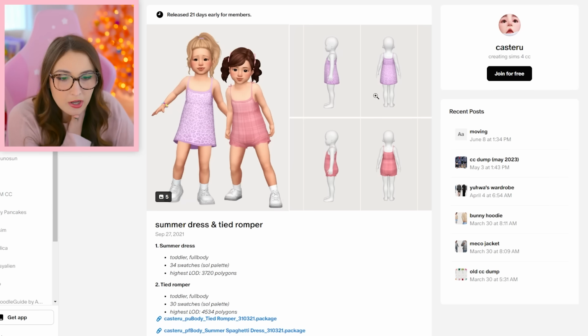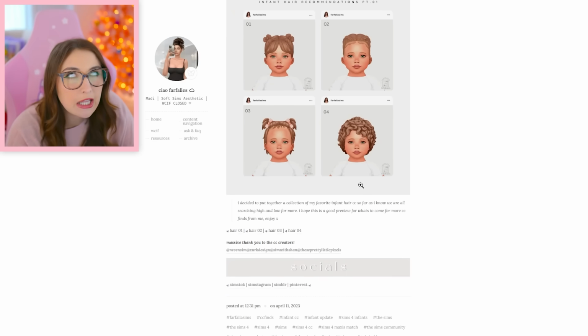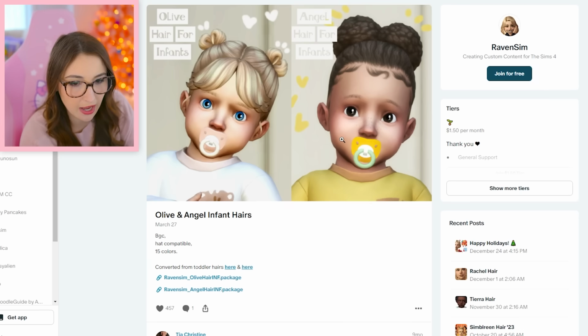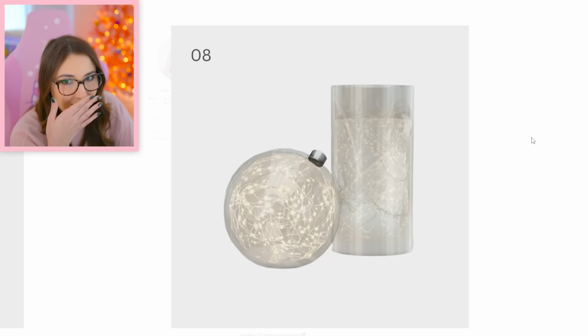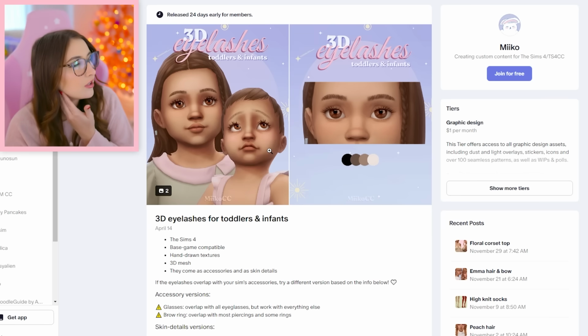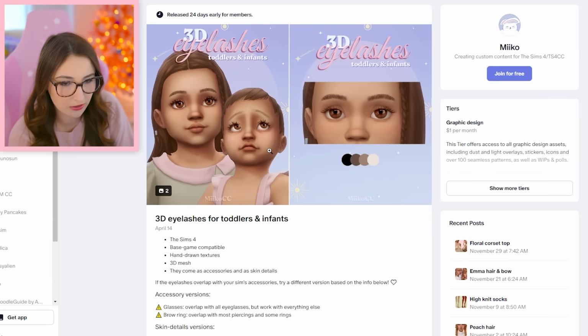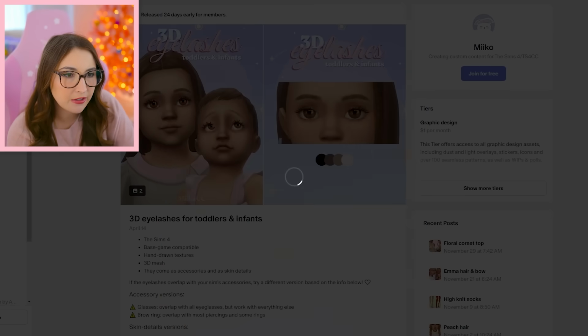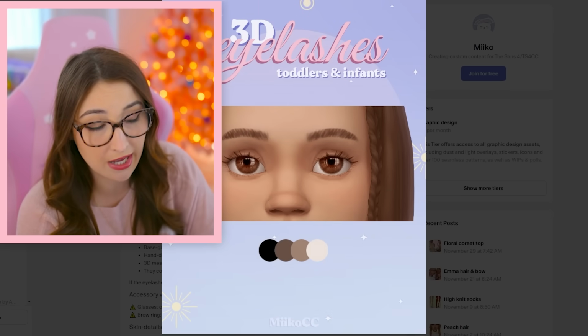Okay, I'm gonna try to specifically look for children's stuff. I really, really need it. Oh my gosh, look how cute this is. Infant hair recommendations, please. I'm so desperate. Yes. Okay, well, listen. Now you're really pulling at my heartstrings. I don't know if I actually have 3D lashes for infants. I'm pretty sure I do for toddlers, but I can't remember if I have any for infants. So I will be downloading this because, you know, I love my lashes. I am going to put all of this into my game.